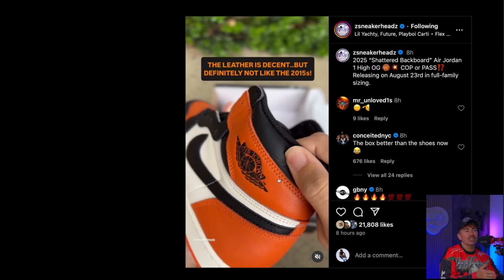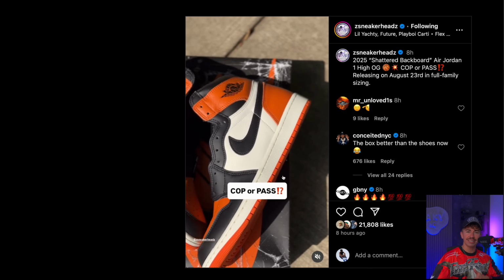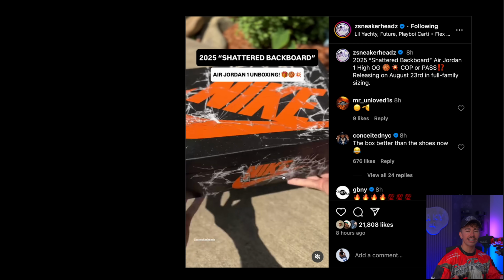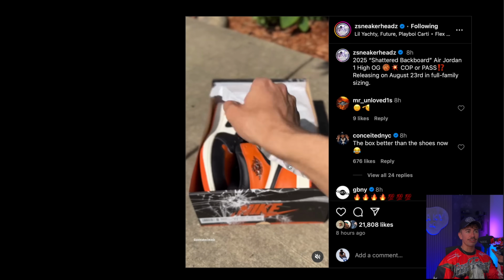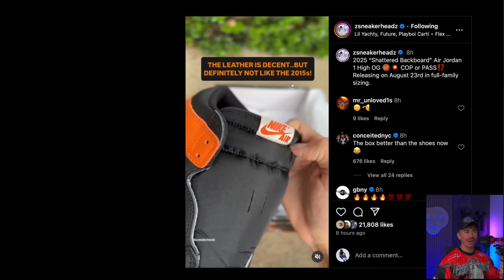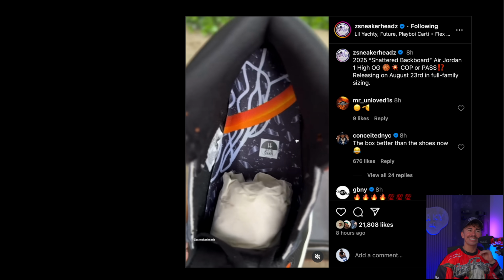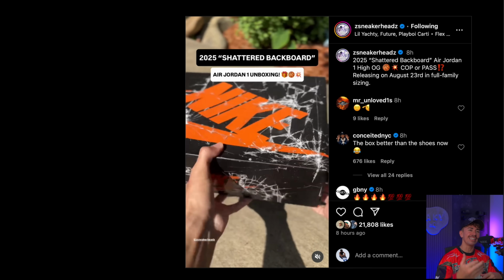I don't know how they're going to go in terms of super hype and popularity, considering how the UNCs went. I think it's still a Jordan 1 at the end of the day. Now, Z Sneakerheads did put in this post, he made a little mention on the leather quality. Yeah, the leather is decent, but definitely not like the 2015s, which is not good. I mean, the Shattered Backboards are known for their leather quality. I wish they continued that trend.